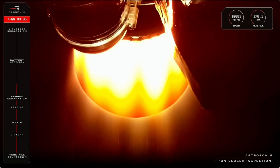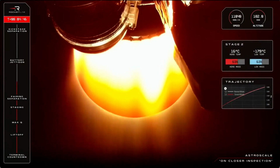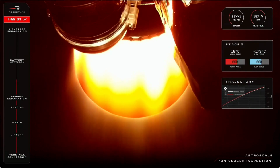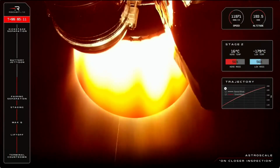The perigee is the lowest point in an elliptical orbit, and from there the kick stage will coast around to the apogee of 600 kilometres. The kick stage will then ignite for final payload deployment of ADRAS-J. You can see from the telemetry data on your screen that Electron is now moving very quickly towards orbit. The second stage is on a nominal trajectory with the Astroscale payload, with everything looking great so far on this mission.